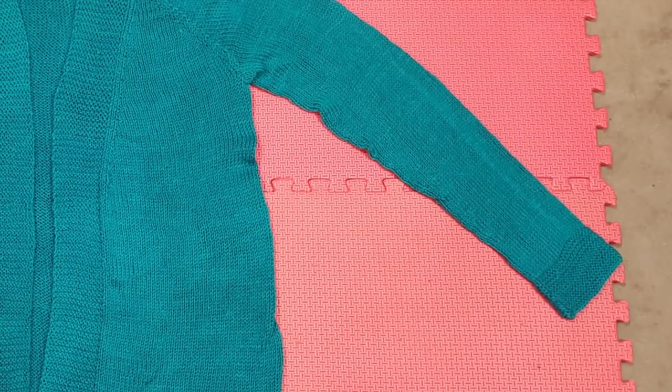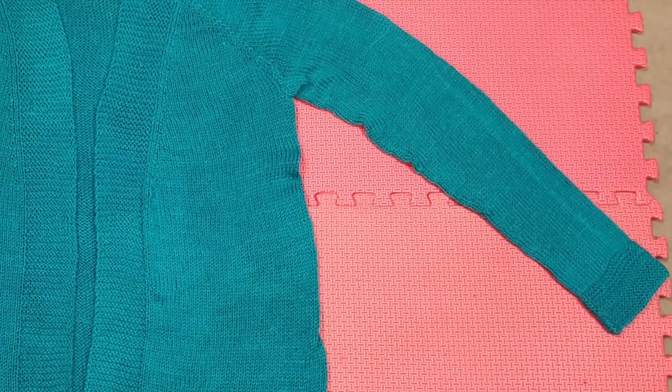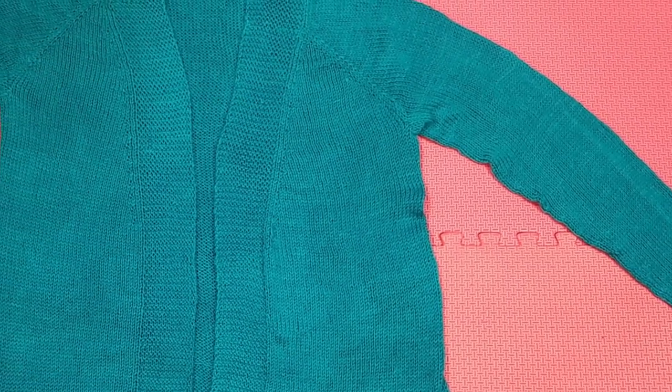I finally finished my knitted harvest cardigan. That's a mouthful. And I'm so happy with it. I used an 8-ply yarn. I'll put all the details of what I used on the screen.